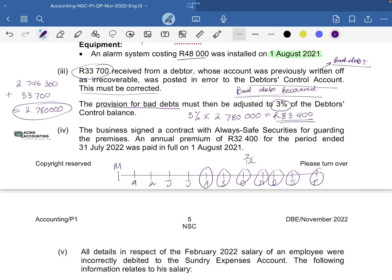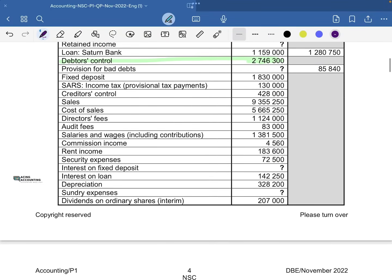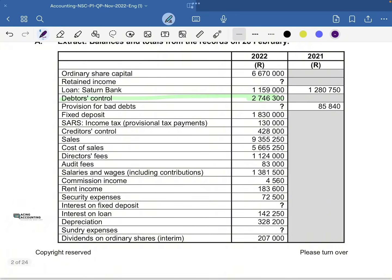Right. So the provision for bad debts in this case will be 83,400 for the current year. Now remember that we have to adjust for our provision for bad debts. Now we have to compare it with last year's provision. We should determine if it is an increase or a decrease. Please listen to me carefully now. If we have a decrease in our provision for bad debts, it is income. If you have an increase, it is an expense. Right. So I hope that was clear. If it wasn't clear enough, don't be shy to rewind the video and listen to what I said again.